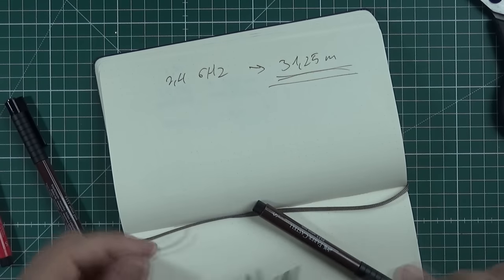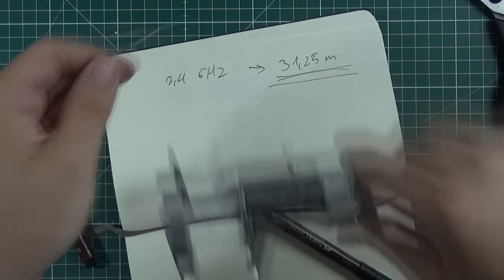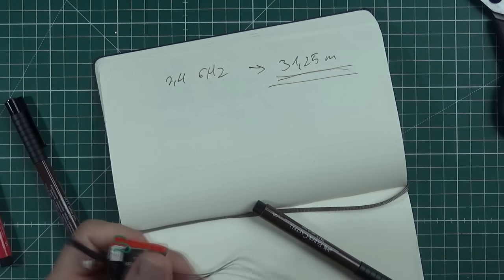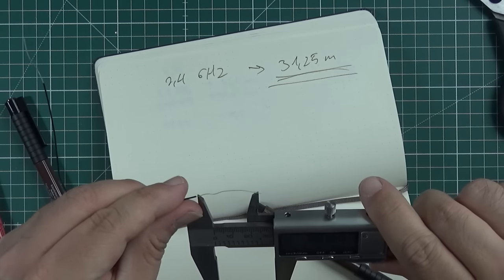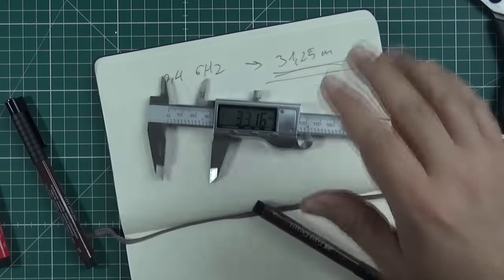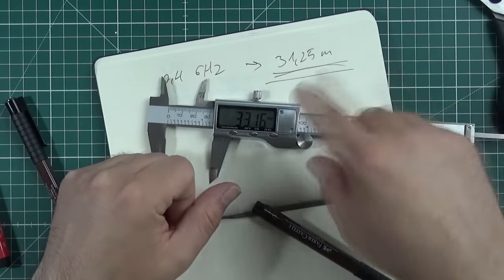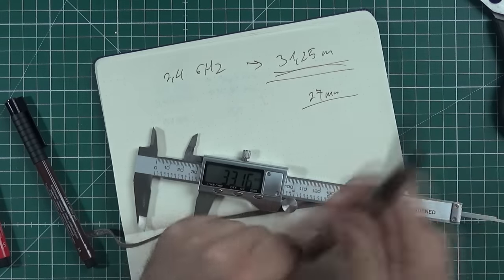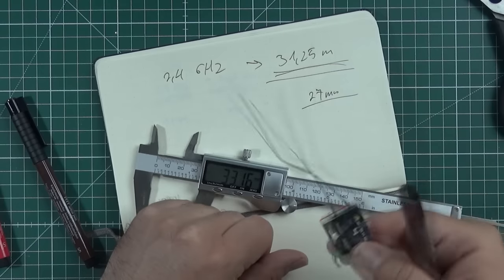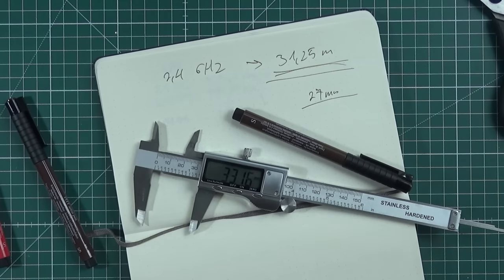Next one, a 2.4 gigahertz antenna. This one is 27.8. And here we go into the FrSky F4 XSR, and this one is 33 millimeters. So what the heck? As you see, most antennas were closer to 27 millimeters than 31, while the FrSky antenna was too long. So really, should it be this one, or what? Let's start with simple things.